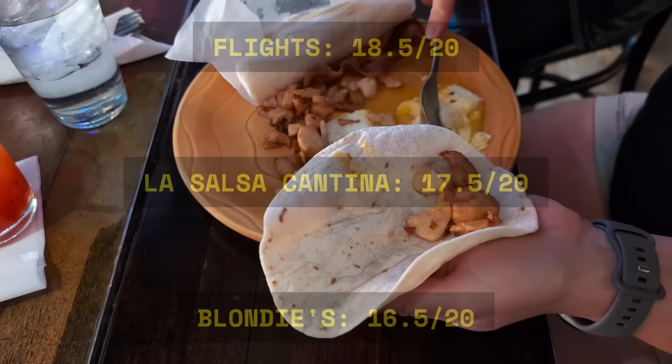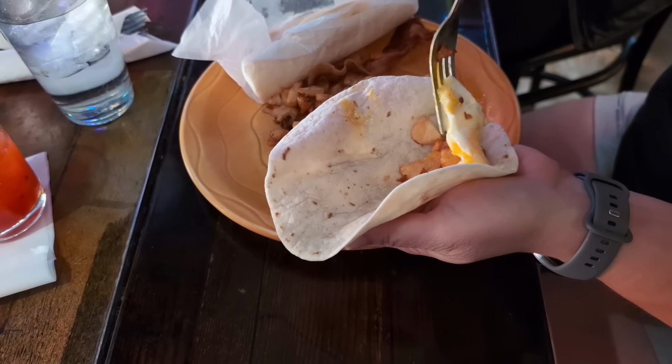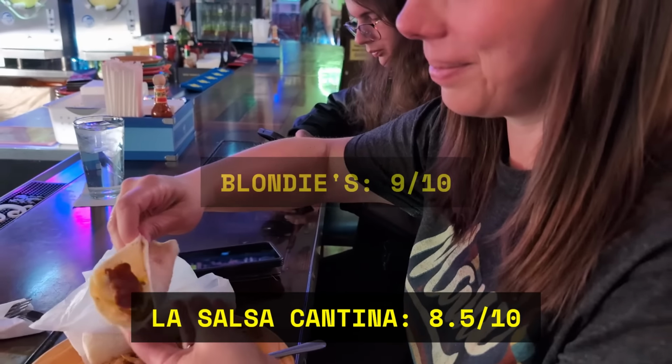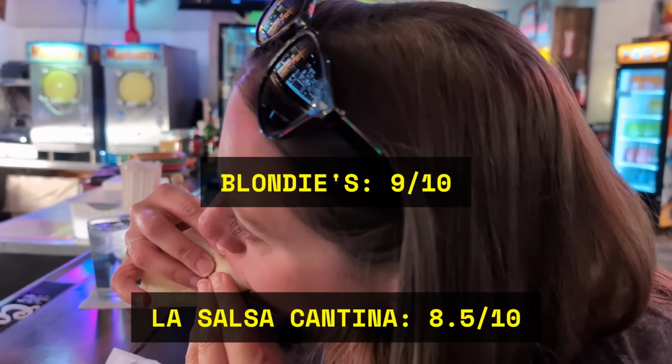But what if you're just looking at food and you don't plan on having any of the Bloody Marys? That order does change. In third place with an 8.5 out of 10 is La Salsa Cantina. In second place with a solid 9 out of 10 is Blondie's. And still in first place with a 9.5 out of 10 is Flights.